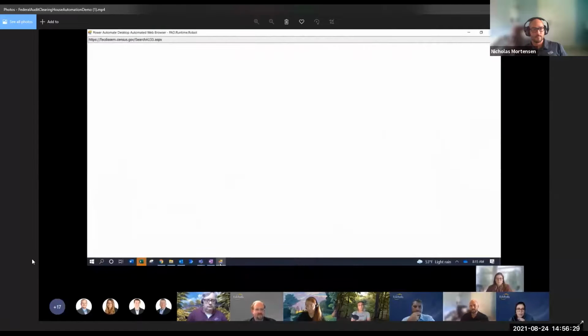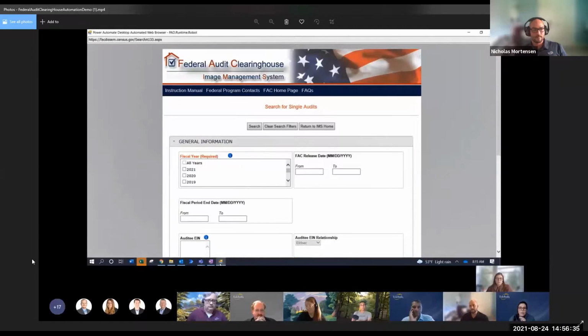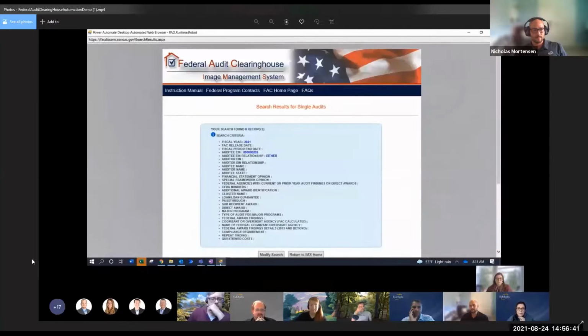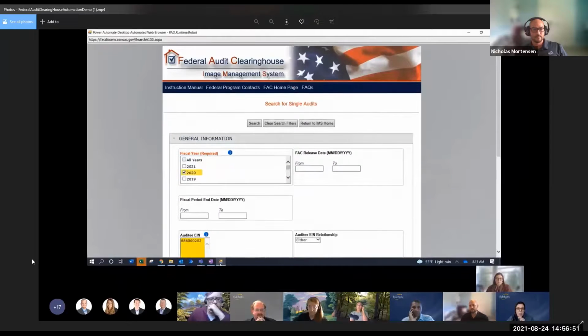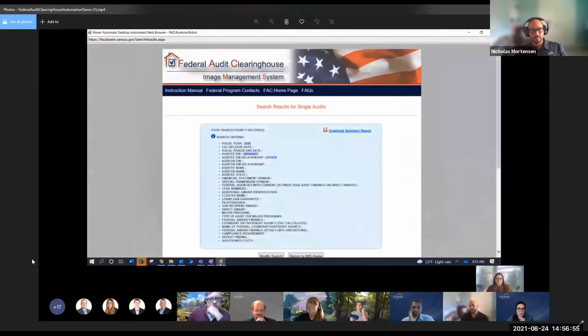Okay, and here is our last file. It's going to go through the same process of searching, but this time it will not find an audit report. This one has not been submitted yet. So it recognizes it didn't find a file, and it's automatically going to search for the prior year to see if there was a file last year. This helps the team know how to follow up. It just gives them a little bit more data as they monitor.